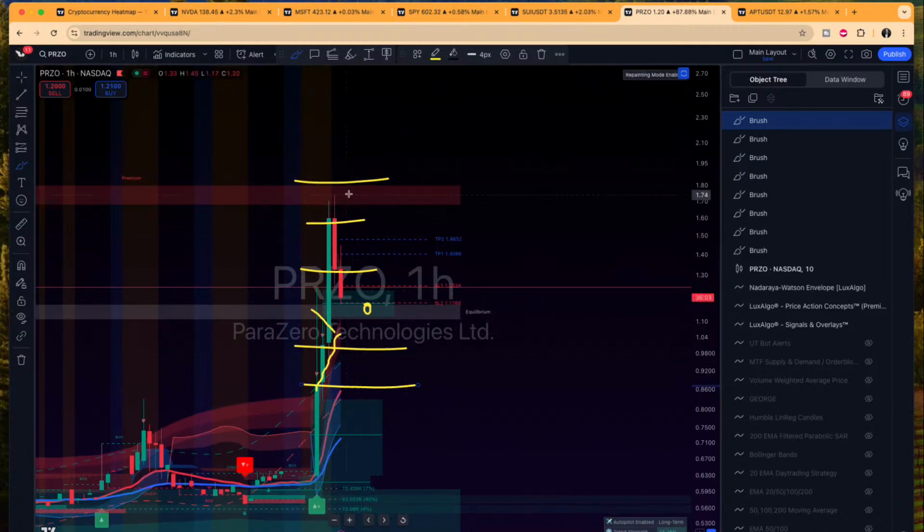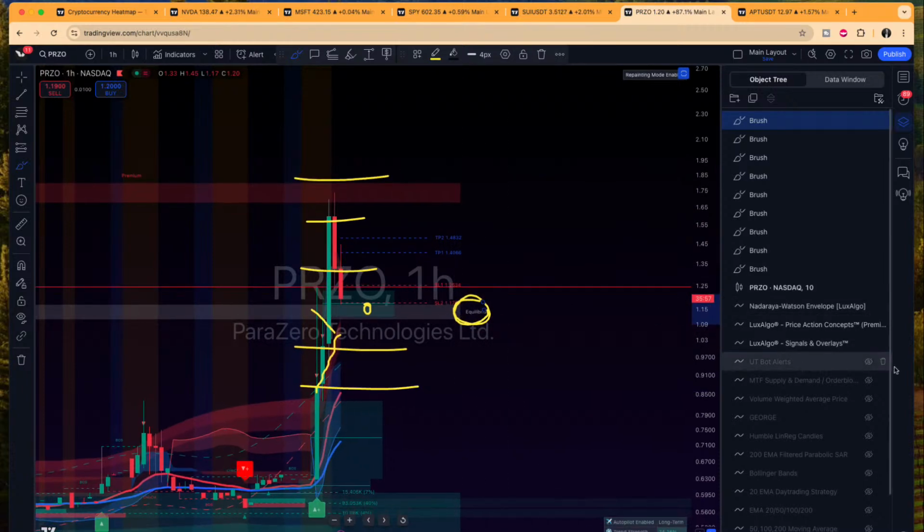It had a big move. It's got good news. It's coming back to equilibrium here. I'll start off with a small position at 1.15.